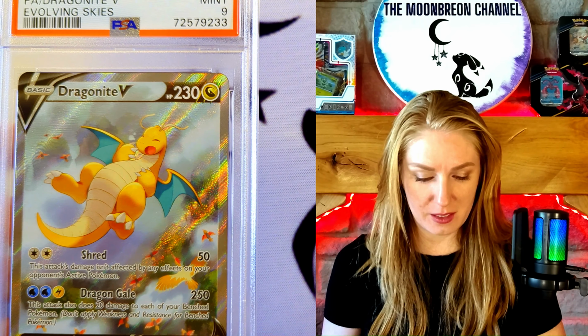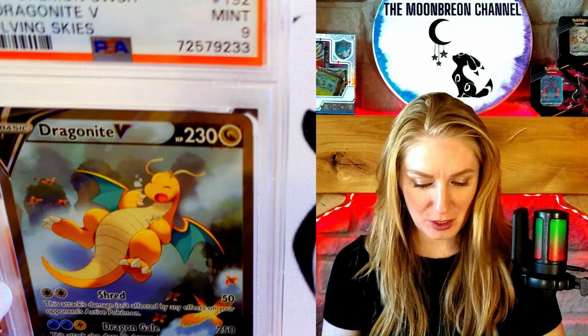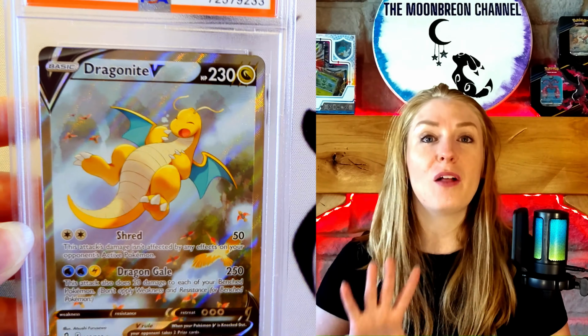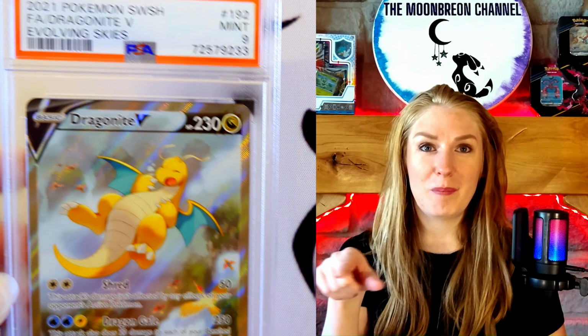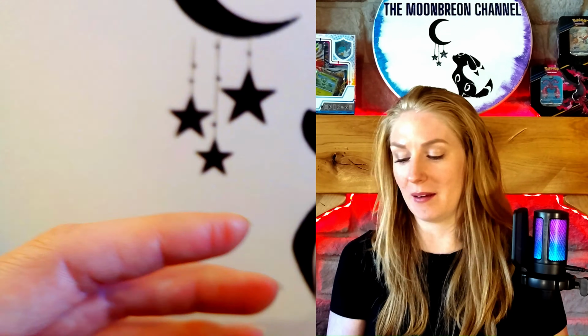Gorgeous! Now this one, I'm a little sad it didn't get a 10. I definitely thought there was potential for a 10, but wow! I got a 9? I'm gonna have to find out the values of what these are valued at now that they're graded, and I'll pop them in the video so you guys can see. Not gem mint, mint 9. Okay, those are wins for me.